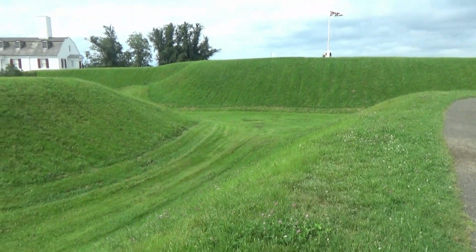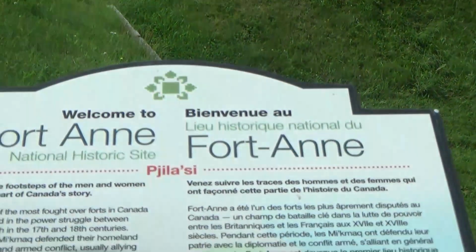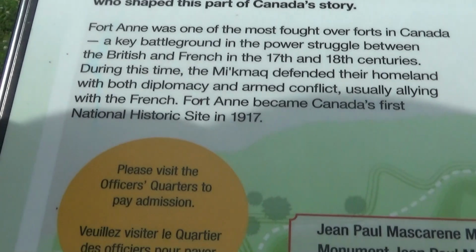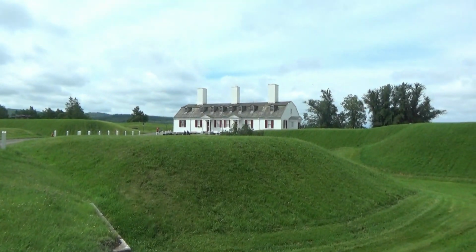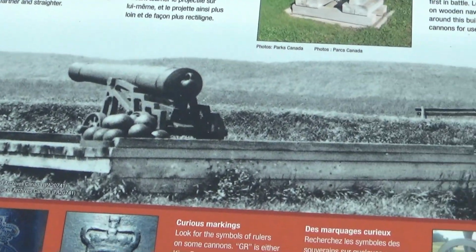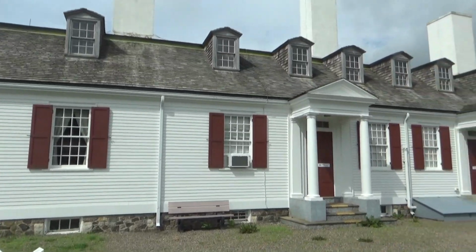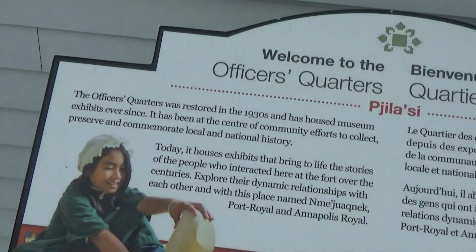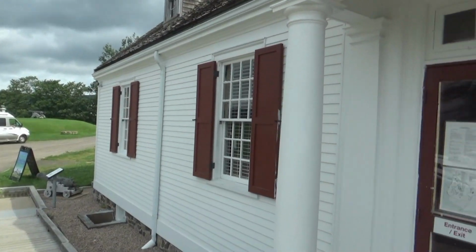This is the officers' quarters, which looks like it has a moat around it. And this sign says that it was one of the most fought over forts in Canada. And this shows how the cannons were originally positioned. Looks like a lot of bedrooms up there on the second floor. The officers' quarters were built in 1797, and the building here was restored in the 1930s. Let's take a look inside the building.